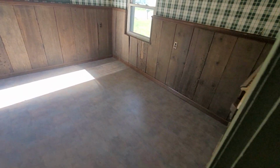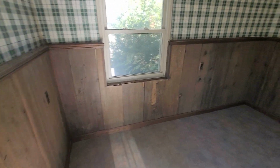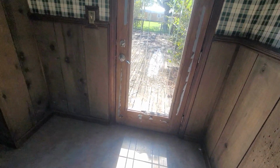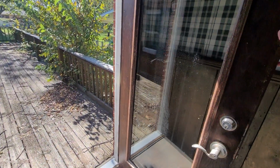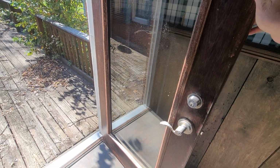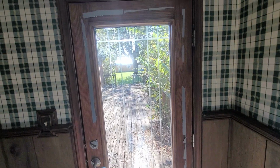Then you go over here and there's this room, which is another kind of random room, which would be either an office or, I don't know, but it's not really big enough for a bedroom. So I don't know what you would make of this. These are nice doors. This door cost some money back in its day before it was left to neglect. But somebody spent some money on this house at some point in its life.